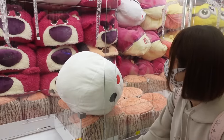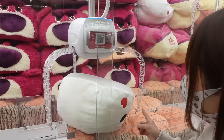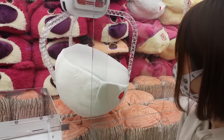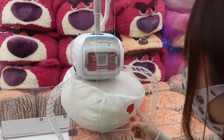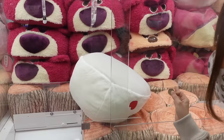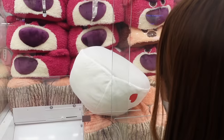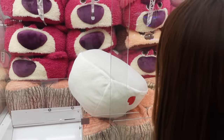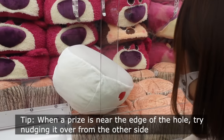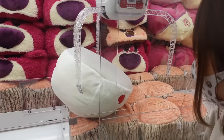Okay. We're getting there. For these ones, we want to keep moving them to the left. This one is kind of hard because it's really round, and it could just like roll over. But we're kind of getting to the exit. And once you get to the edge, you could kind of lift it up from the back. So let's see.